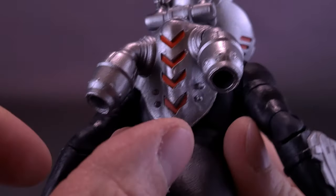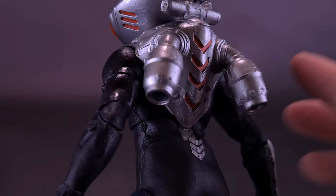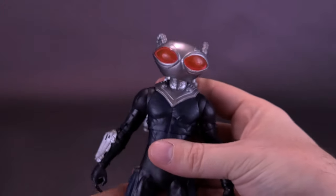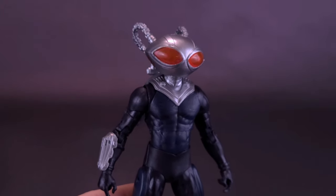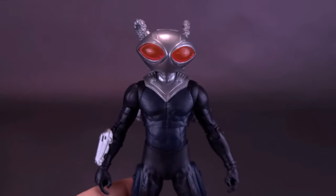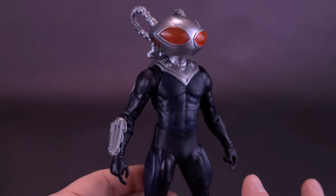Back to the section here, of course, where the thrusters are going to be coming out the back with a little accent areas there of the red that match the nice red that they've also got on the side here. I really like the way that they've designed this. And even seeing as he is in the film, I haven't yet seen the second Aquaman film, but just seeing him in action, I just love Aquaman. I just love Black Manta. And I love the way they've presented him in the films.